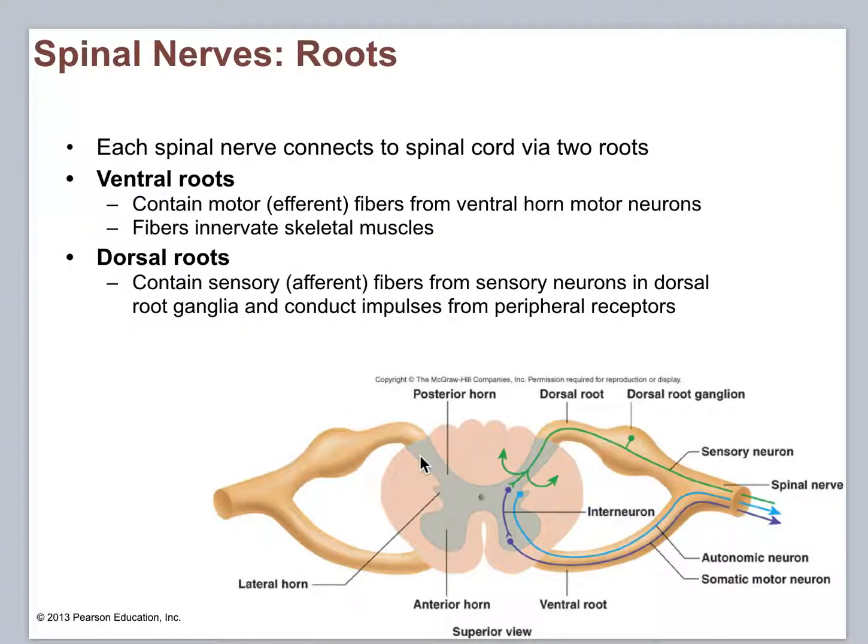We've seen this picture before. There are ventral roots and dorsal roots. Dorsal roots contain sensory fibers. Ventral roots contain motor fibers. They combine to form a spinal nerve, which contains mixed fibers.